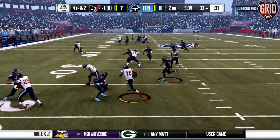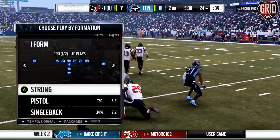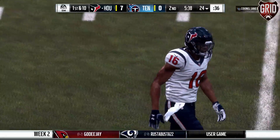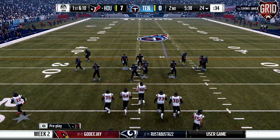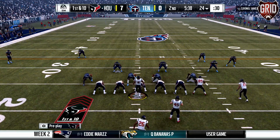Taken in at the 11. A good return there, call it 13 yards. And the Texans will take over with a 1st and 10. Out comes the Houston offense as they get set to take over here, and they're hoping to redo their efforts in the last drive when they got into the end zone.